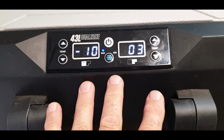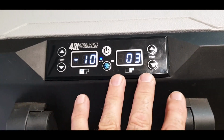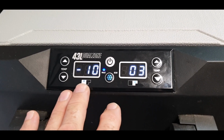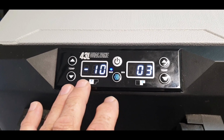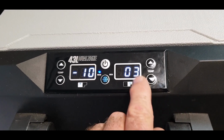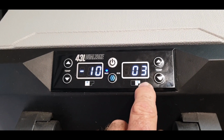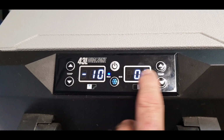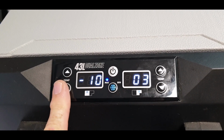So by looking at this, I can tell this fridge is working okay, because it is maintaining the set temperature, -10.3. This might be 4 or 5 or 2. This might be 8 through to 11, but you know, effectively it's right.